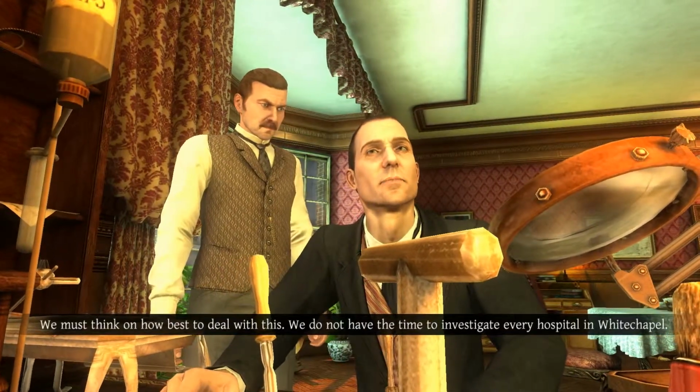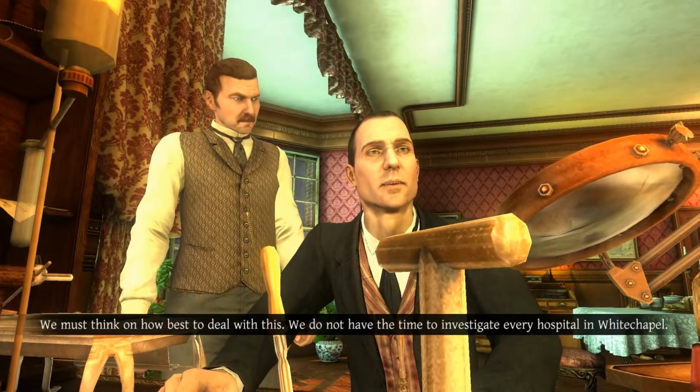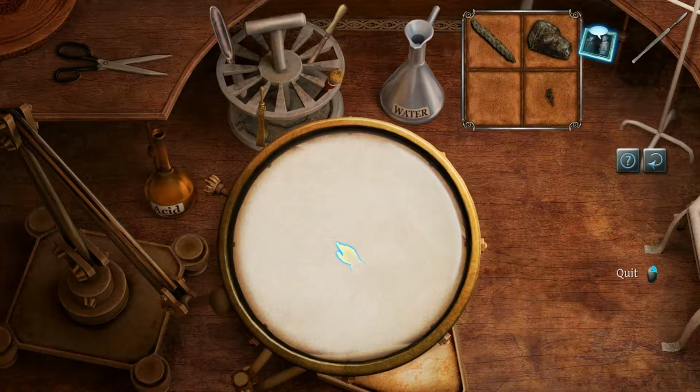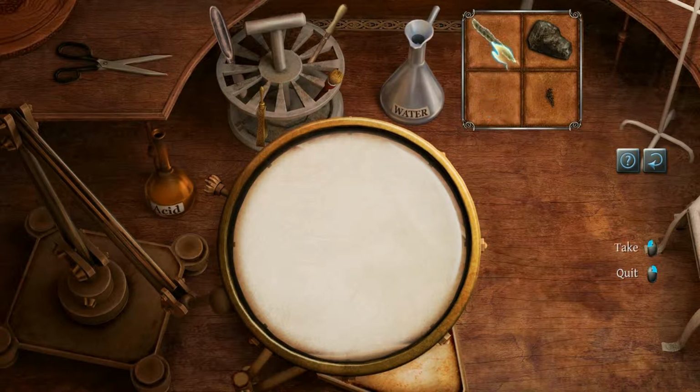We must think on how best to deal with this. We do not have the time to investigate every hospital in Whitechapel. Exactly, we can't investigate all of them. We could just look for the ones who have the same initials as we found there. That might be a good idea. Right, but it's probably that the person who tortured our poor bishopy friend was working at that hospital. That's how he got hold of that knife.